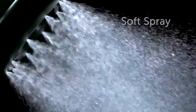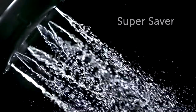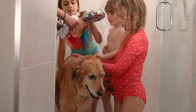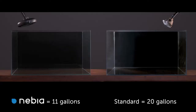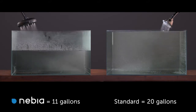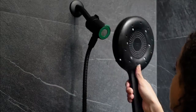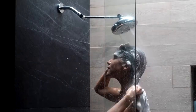Soft spray, our signature spa-like feeling for a drenching, misty experience. And finally, Super Saver, for when you want to save the most while staying plenty warm. This soothing mode is great for kids, pets, and sensitive skin. All 4 of these modes save between 40 to 50% of the water used by standard showers. Quattro comes in 2 versions. The hand shower has a magnetic connection, and the rain shower is fixed.